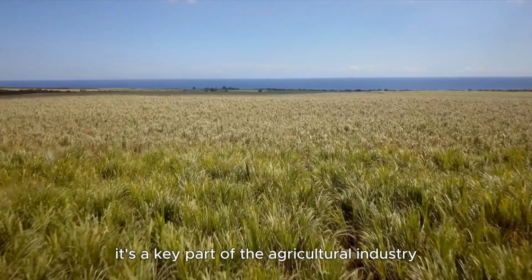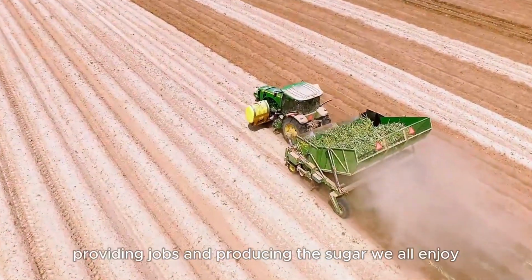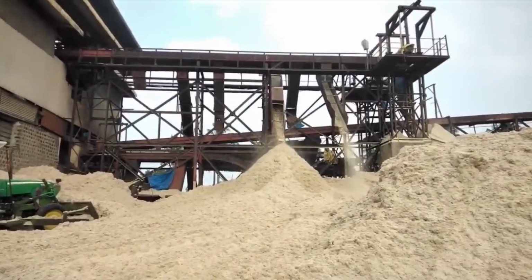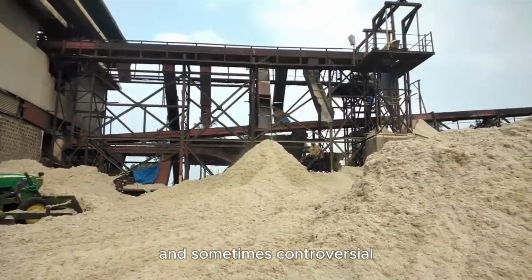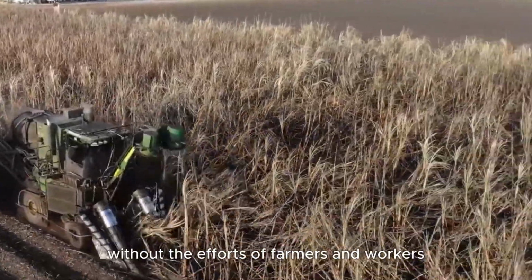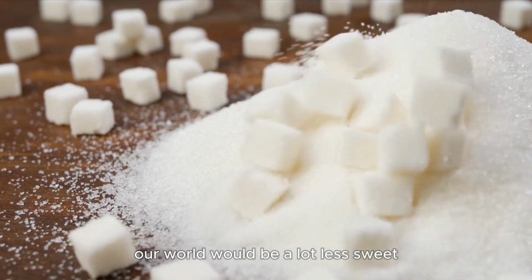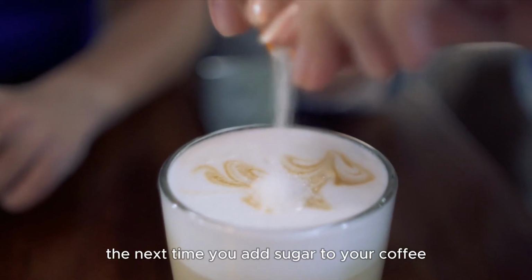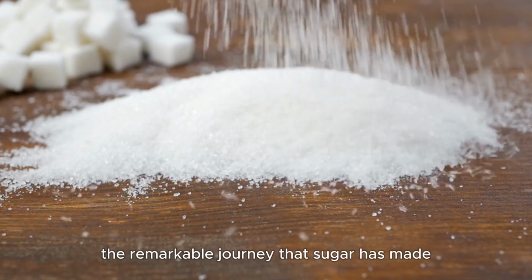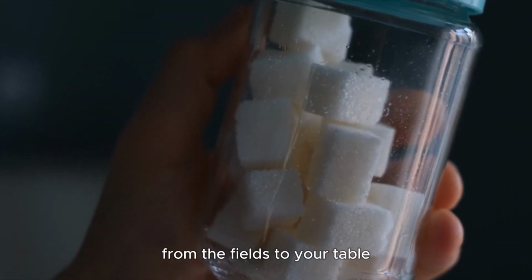It's a key part of the agricultural industry, contributing to the economy, providing jobs, and producing the sugar we all enjoy. Though the process is complex and sometimes controversial, it's clear that without the efforts of farmers and workers, our world would be a lot less sweet. The next time you add sugar to your coffee or bake a cake, take a moment to appreciate the remarkable journey that sugar has made, from the fields to your table.